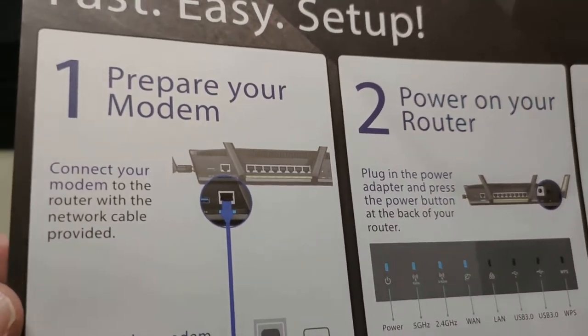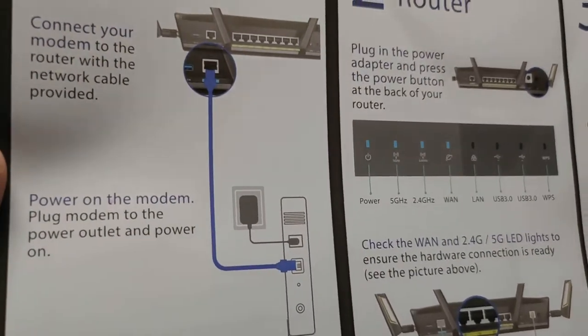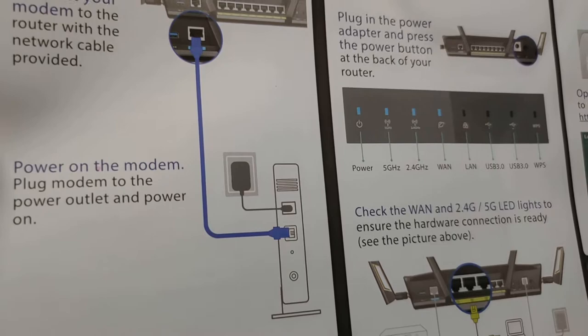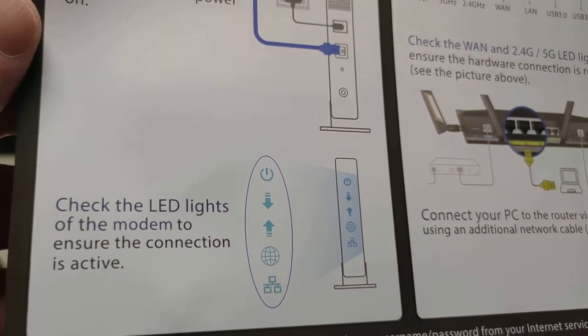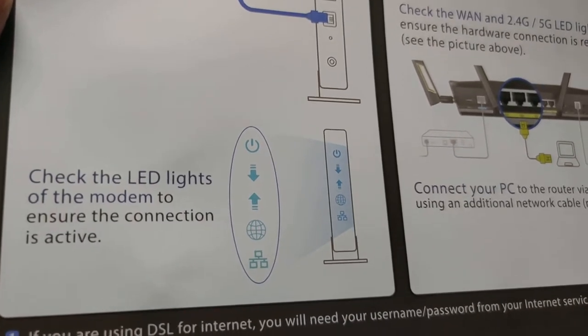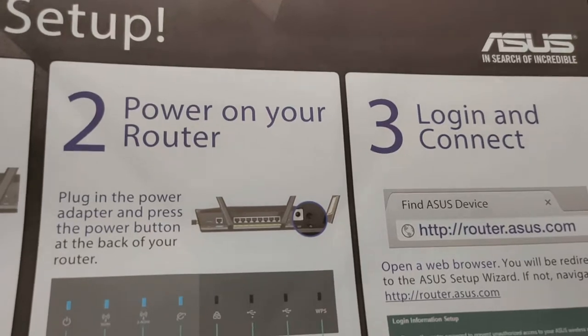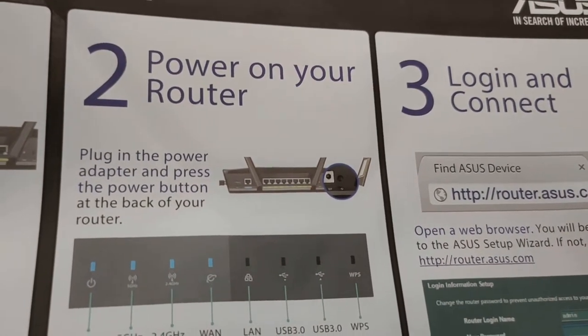Prepare your modem. Connect your modem to the router with the network cable provided. Power on the modem. Plug modem to the power outlet and power on. Check the LED lights of the modem to ensure the connection is active. 2. Power on your router. Plug in the power adapter and press the power button at the back of your router.